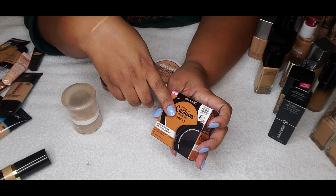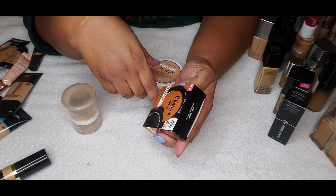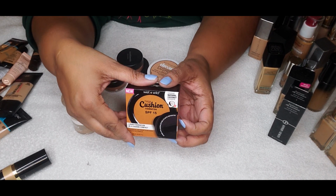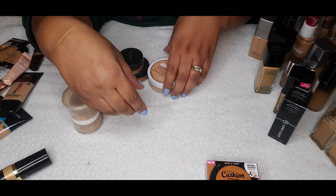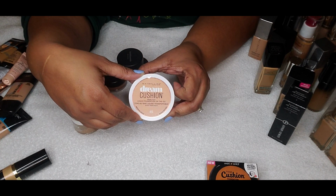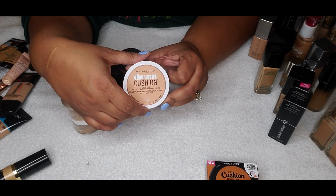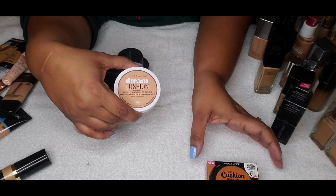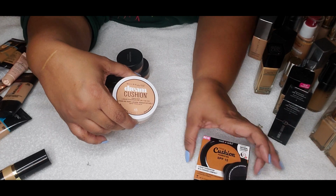This cushion foundation by Wet n Wild, it looks promising as far as a shade match, but I haven't actually used it yet. So that is going in the keep pile. This Dream Cushion by Maybelline, the shade works only in the winter. It's shade 45. So I will hang on to that because I like how it lays on the skin. It just only works in the dead of winter. Also, by the way, the shade that I have in the Wet n Wild is Tawny. Okay.